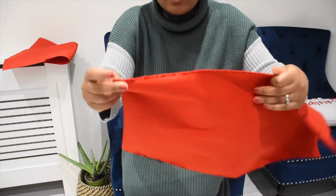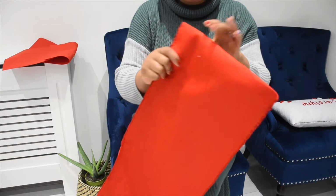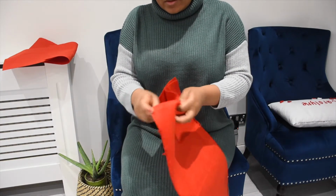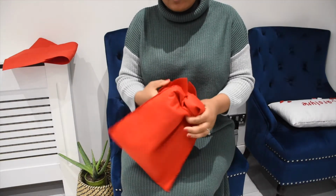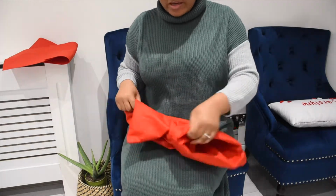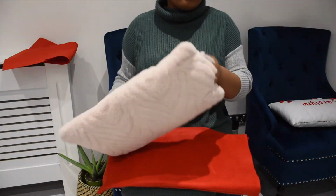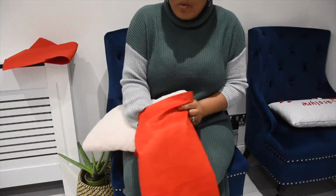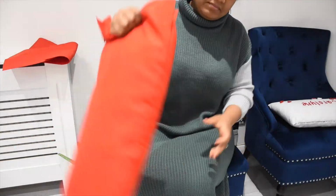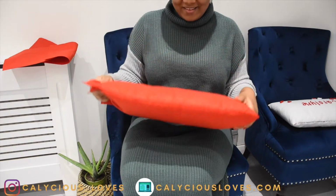So I have finished sewing this. As you can see, it's all hemmed. I don't know if you can really see it. Anyway, it's all hemmed. It's not the most professional way of hemming, but if you want to make it really neat, it's really up to you. So I'm just going to turn this inside out. It fits. It's so cute.